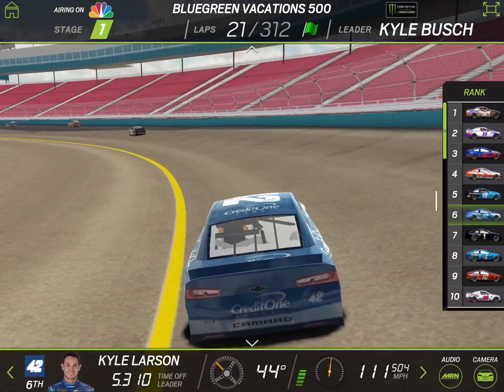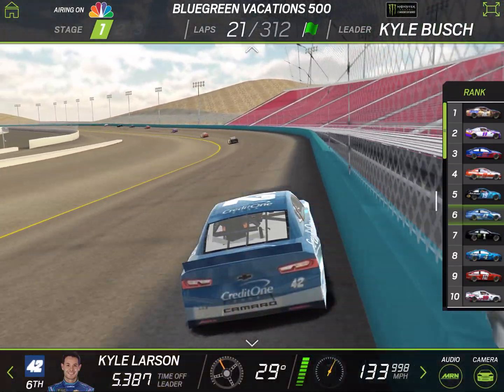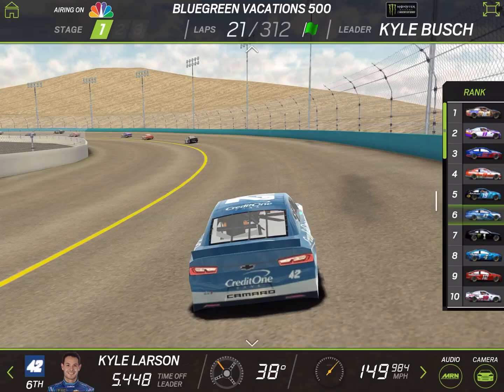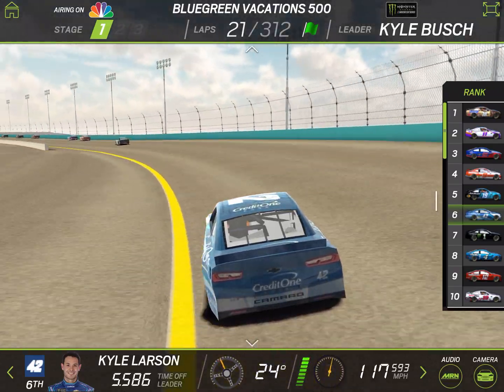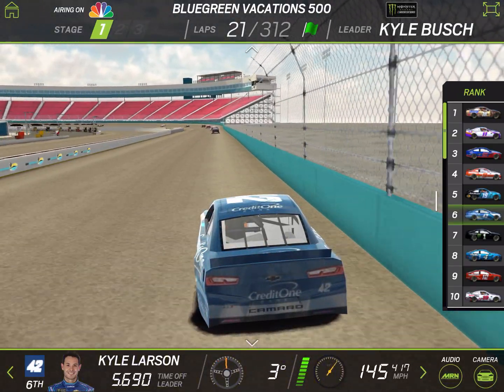Last time by, he ran a 27.19 second lap. Kyle Busch ran a 27.05. So he's off a little bit, but not that bad. He's still in pretty good condition. Only 21 laps in, he's 3.3 seconds behind the race leader, Kyle Busch. But again, 21 laps. We're just in the infancy of today's Bluegreen Vacations 500.